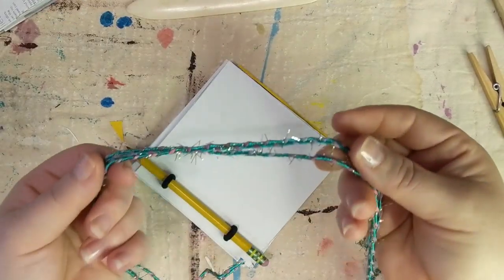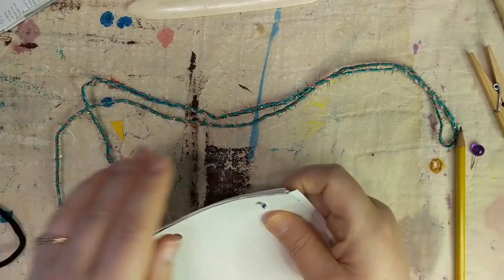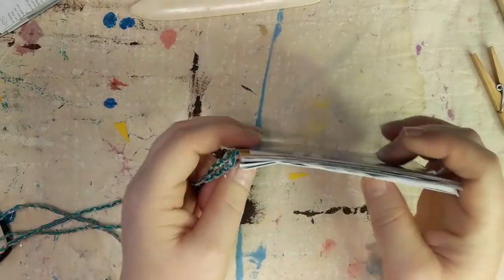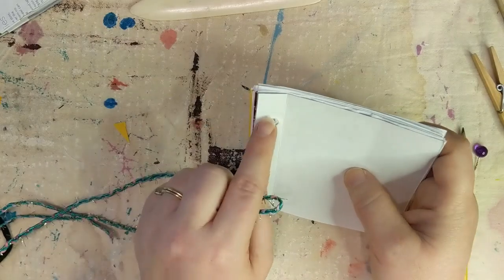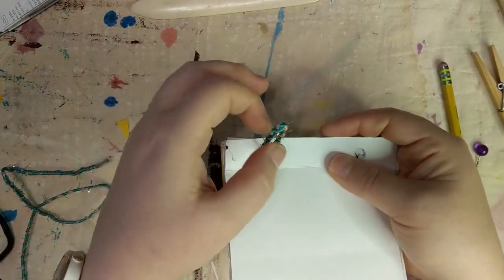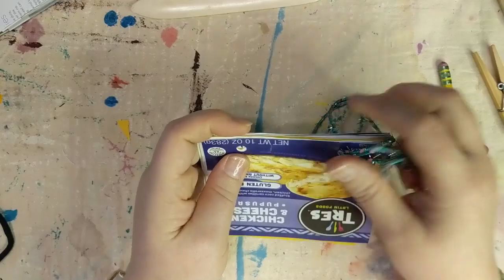You can also use a piece of string or fuzzy yarn, and you can do that even if you do have a rubber band, if you wanted to make it nice on the outside. Fold your string in half, stick the loop through the side that you don't want to tie. I think I'm going to tie mine on the top, so I'm going to stick my loop through the bottom. Okay, so you've got your loop on this side. And then you're going to put your other two ends through the holes on this side.